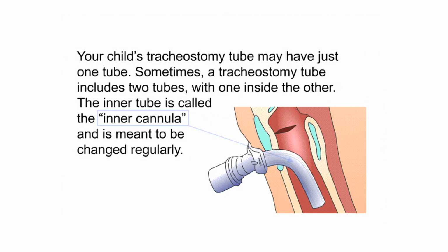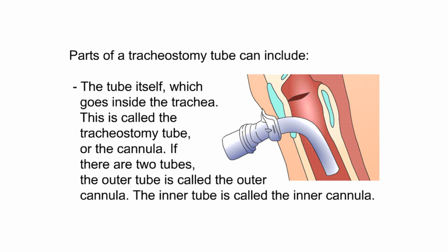Your child's tracheostomy tube may just have one tube. Sometimes a tracheostomy tube includes two tubes, with one inside the other. The inner tube is called the inner cannula and is meant to be changed regularly. Parts of a tracheostomy tube can include the tube itself, which goes inside the trachea. This is called the tracheostomy tube or the cannula. If there are two tubes, the outer tube is called the outer cannula. The inner tube is called the inner cannula.